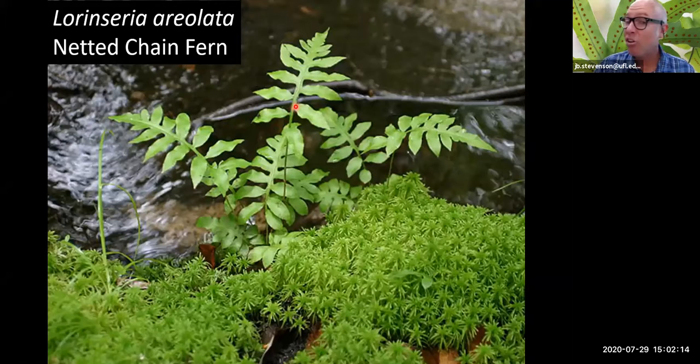The sterile fronds are very deeply lobed, but not completely becoming individual little leaflets. This is the one we saw with the sterile frond that went straight up in the air and had very, very narrow leaf divisions, because they're more for producing those sporangia.